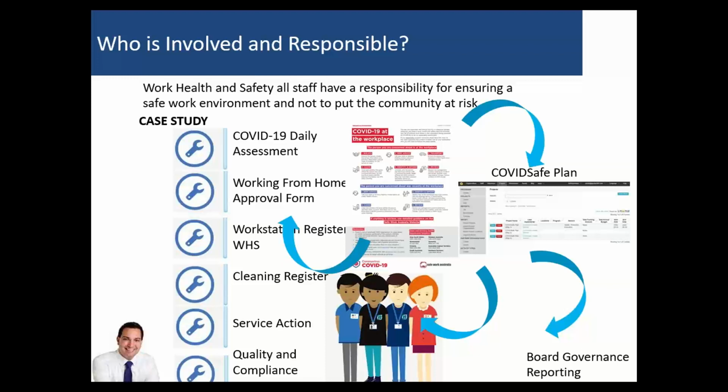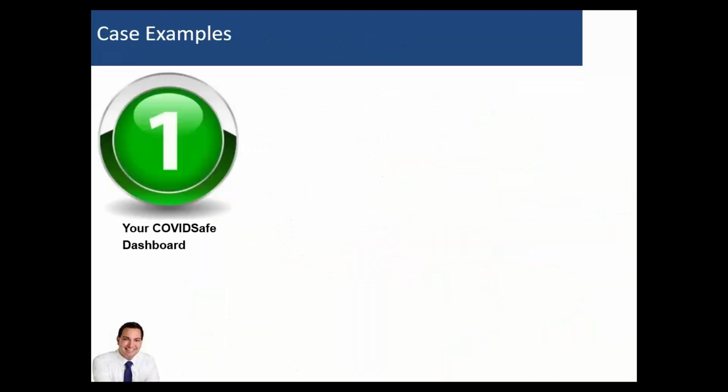And as part of that, also pulling out the report for governance reporting as well. We'll actually just revisit these as well. So let's join the dots and look at the monitoring side across this. So when we jump into your dashboard, let me just bring these up for you as well.